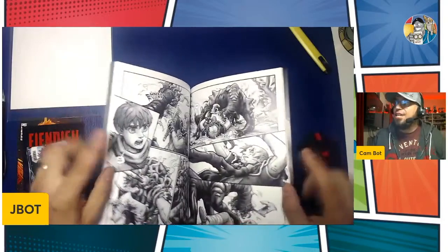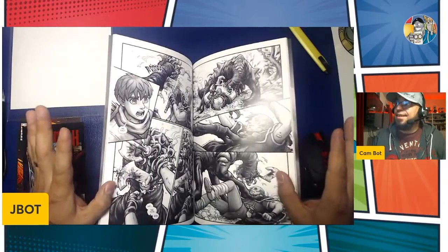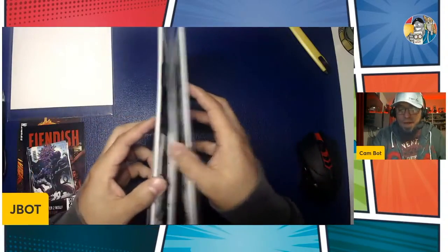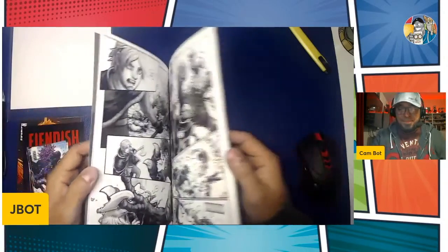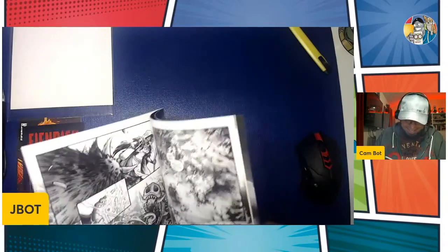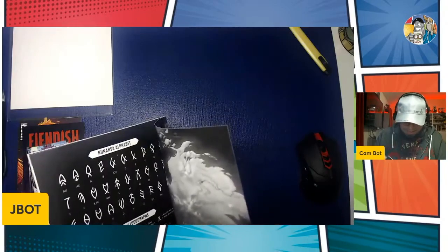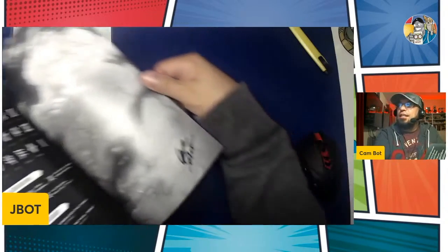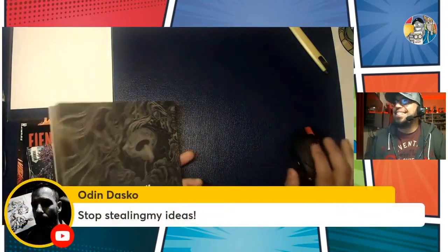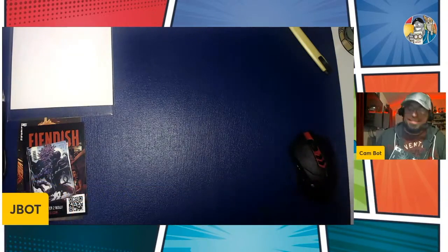Which is cool, right? Can you imagine this black and white, but the blood is red? How cool that would look. Like, man, the Tardinator. Yeah, I would love a black and white book, but then the blood's red. Oh man, this looks great. No regrets. Actually, now I want it in color too. A whole bunch of concept stuff in the back here and layouts. The alphabet. She gives you the alphabet. Oh, she signed it. Did I order the sign? She signed. Back. Yay! Stop stealing my ideas. That would be a cool contrast. Actually, Sin City did that. Sin City doesn't count.